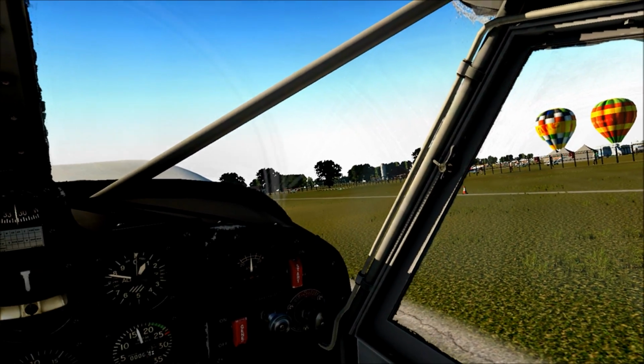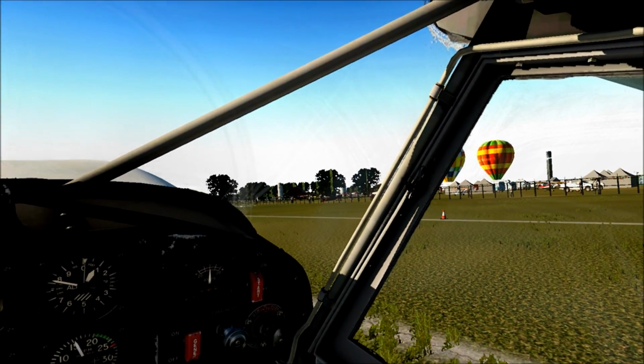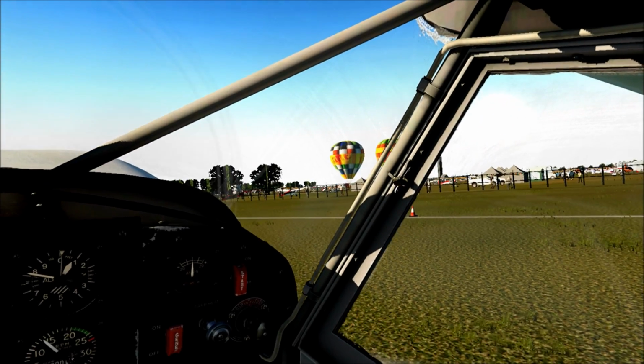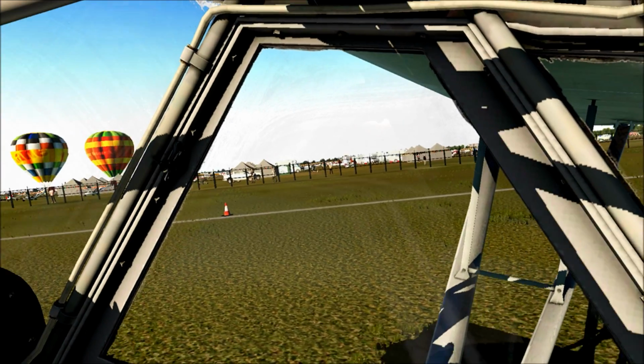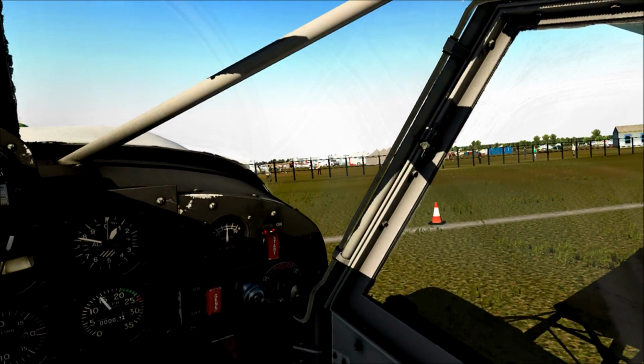And actually in real life, they did it 3 rounds to get the best of the 3. So we're gonna mimic that, and we're gonna do that here in X-Plane. So once again, we will waddle down to the start position, and we're gonna try this one more time.